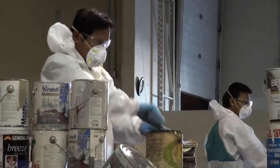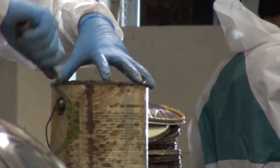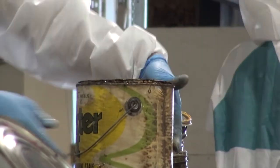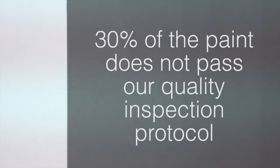The paint inside is inspected for quality, and any paint that shows the signs of being frozen too often, or that smells of bacteria, or that has foreign material in the can is not recycled. In fact, about 30% of the paint we receive does not pass our quality inspection protocol.